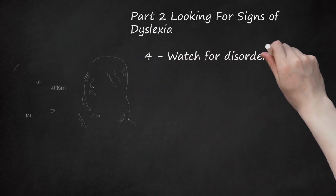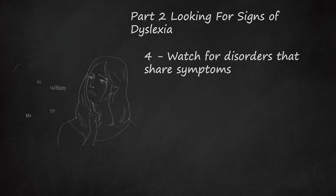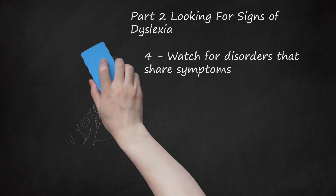4. Watch for disorders that share symptoms. Dyslexia may be hard to diagnose, since it shares common characteristics with other disorders. Children with dyslexia process at a slower speed, struggle to focus, and may have difficulty organizing themselves and their space. So do kids with the following disorders: attention deficit disorder, ADD, attention deficit hyperactivity disorder, ADHD, autism, mathematics disorder, developmental coordination disorder, vision issues, such as when a child's eyes don't track or focus in alignment with each other. Vision therapists claim a number of children are misdiagnosed as dyslexic when they really have eye-based issues.